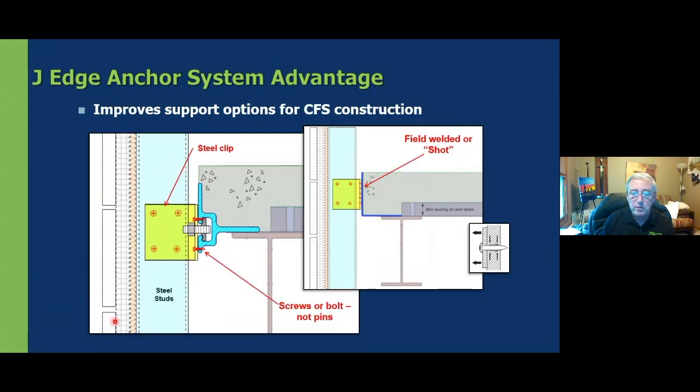For light gauge facades that are typical steel construction, where we had clip angles that are metal attached directly into the steel pour stop, we're now able to have a bolted system, and we can include the thermal break material in between those two.